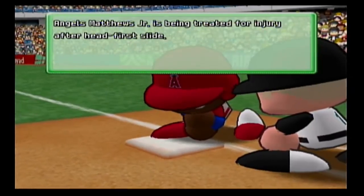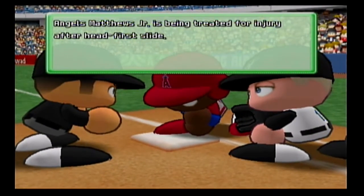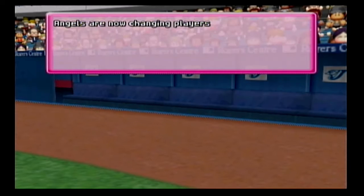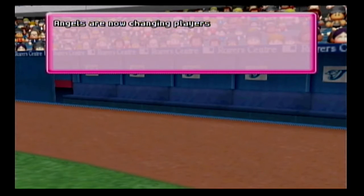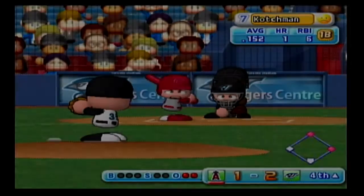Matthews is receiving treatment right now. Too bad, but it looks like he cannot play any longer today. The Angels are putting in a pinch runner. Ibar replaces the first base runner.